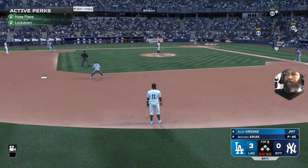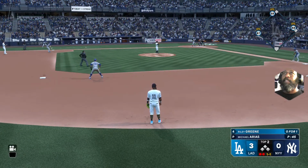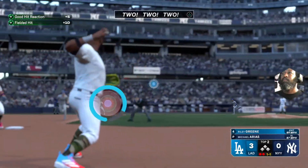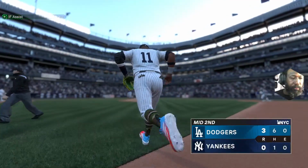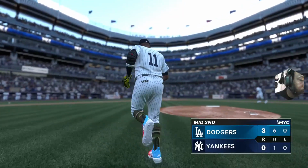Here's Riley Green. Hit on the ground to short, Jones. That ends the inning and stops things from getting out of hand. Two runs in the inning, but they strand three. Down to the bottom of the second. It's the Dodgers 3.